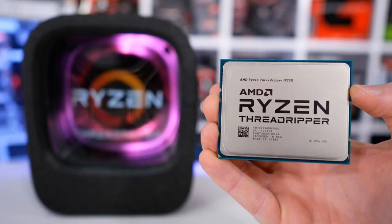After much speculation and an official unveiling last week, it's finally time to see if Threadripper can bring competition to the high-end desktop segment while delivering the value and efficiency we've come to expect from other Ryzen processors. Before we jump into the benchmarks, here's how we've set up the comparison.